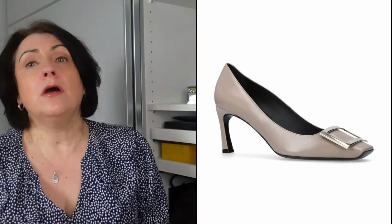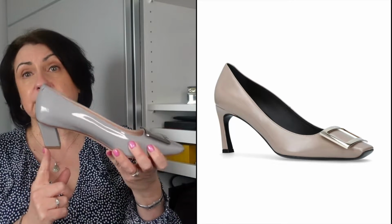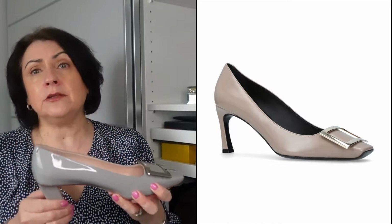So when I was browsing the Roger Vivier section of the Harrods website last weekend, I did see another version of these shoes with a much slimmer and slightly longer heel. It's a 7 centimetre heel, and I quite like the look of those as well.